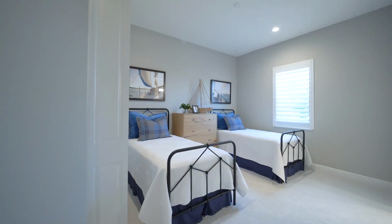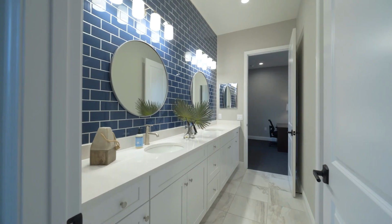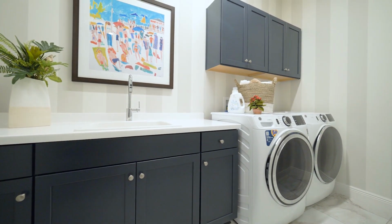The other 2 bedrooms are downstairs, located off of the back hallway for privacy. Here we have showcased our Jack and Jill style bathroom. We even have a large, oversized utility room with laundry tub option showcased.